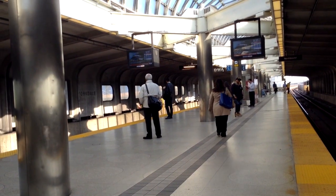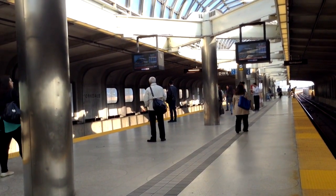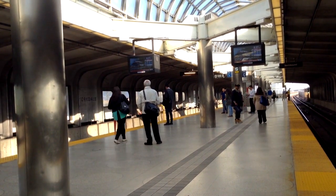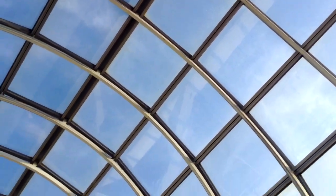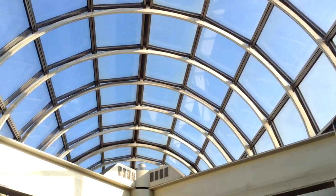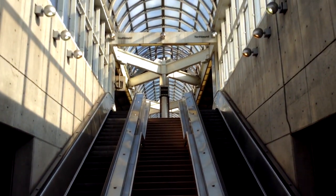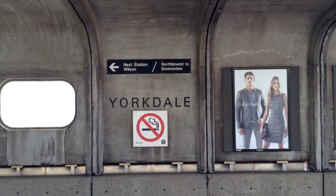Yorkdale was designed by Arthur Erickson. The station is above ground and also above the street level. It has two tracks, northbound and southbound. A dramatic vaulted glass roof spans the length of the single center platform. It terminates symmetrically at escalators and stairs at both ends of the platform, creating the appearance of a glass dome.